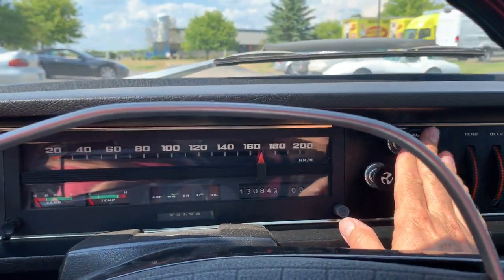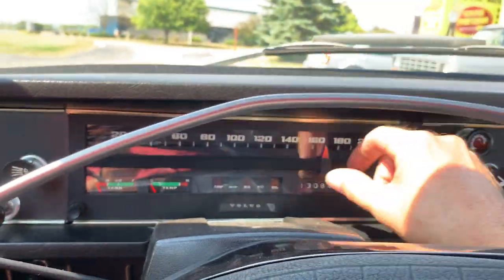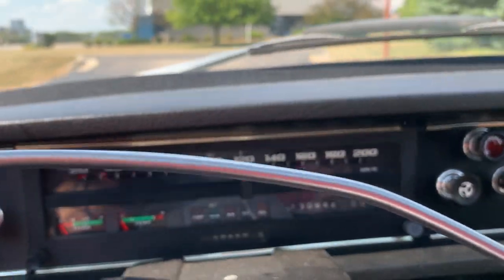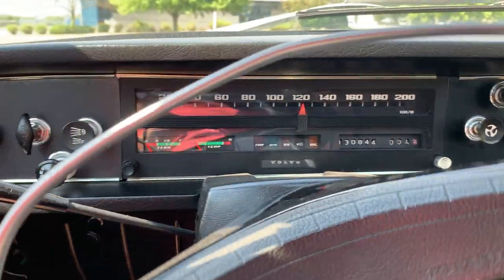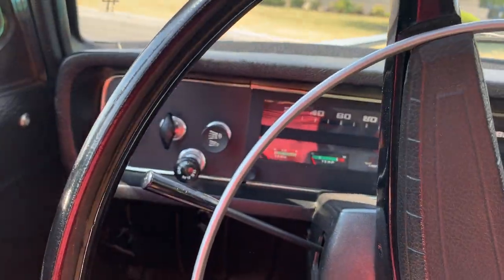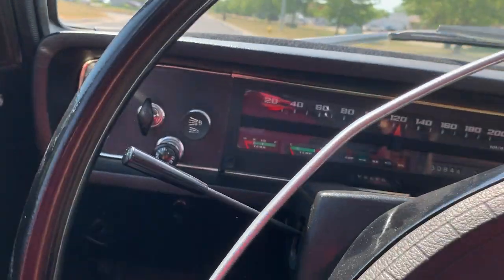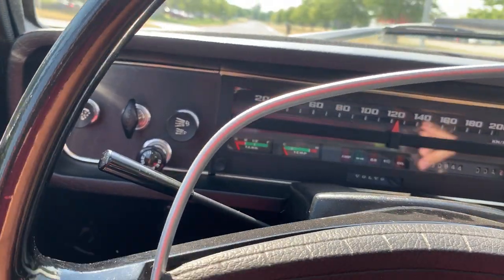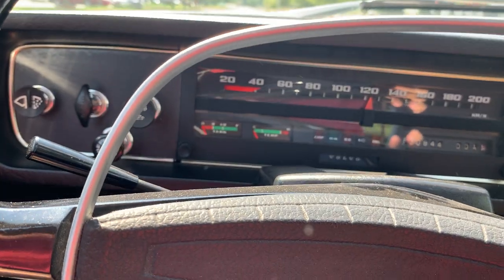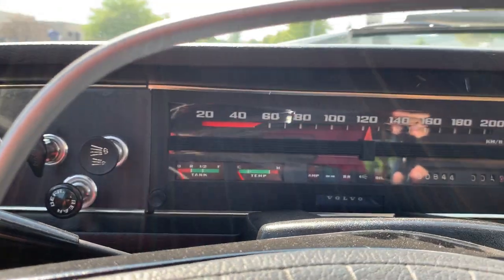Clicking and ticking. Kind of cool, we got a speed minder. We're only gonna go to 120 today. Kilometers. All right, I'm gonna pull a whole shot. Holy cow, we are out of gas. We're not going far. Speedometer is working.